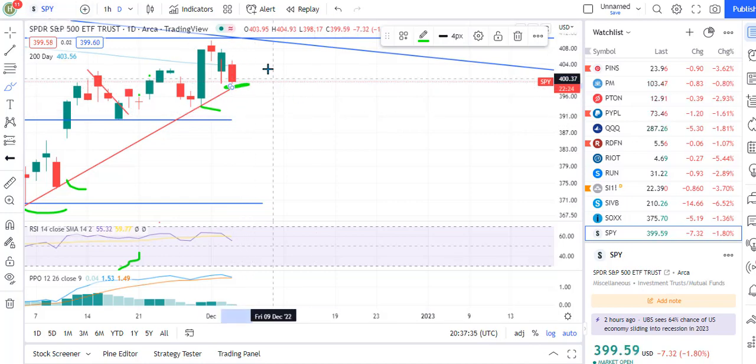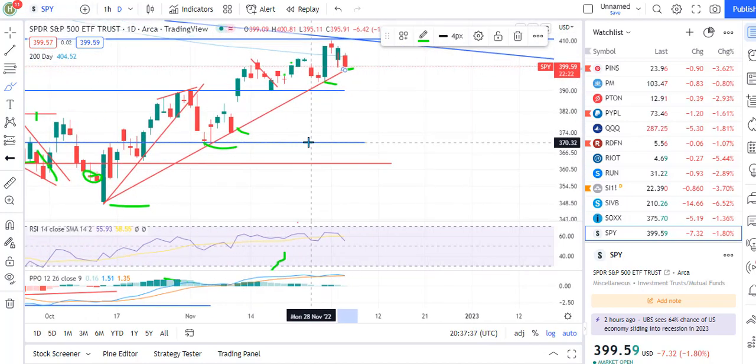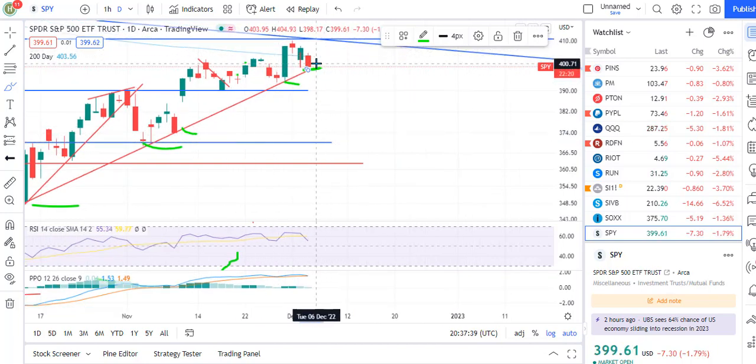So until that trend line breaks, I don't have a longer term sell signal. I think we're going to get it. I just need to see that. So that's what I'll be holding out for. Not looking to go long here, although, as an active trader, there's probably a long.